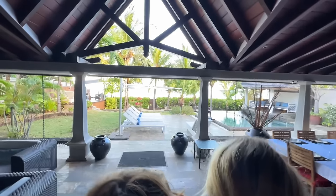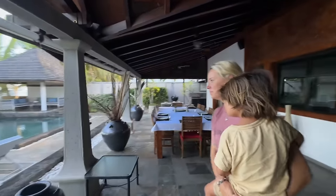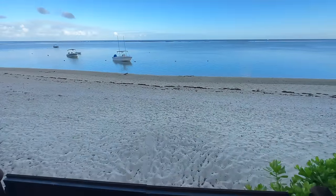Mauritius. We arrived to Mauritius late at night. And what is the best part of arriving somewhere at night? Waking up the next morning. Look at this good spot. Oh, we got little fountains in the pool. Wow, this place is paradise. Yeah. Oh, what a great spot.